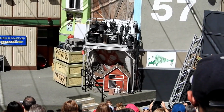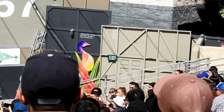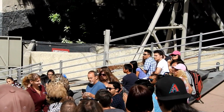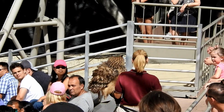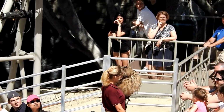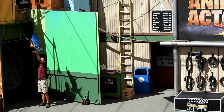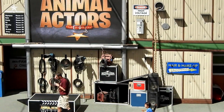Iris and Olympus are Eurasian eagle owls, and you might recognize them from the Harry Potter movies. You might also recognize them from television shows such as Bones, CSI, and most recently, a Geico commercial. And a beautiful flight by baby.